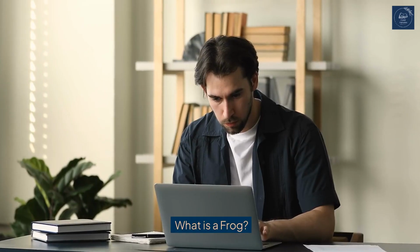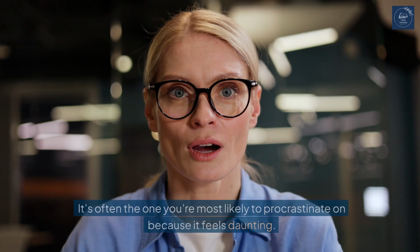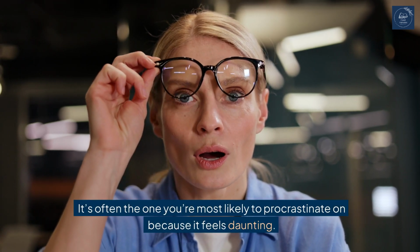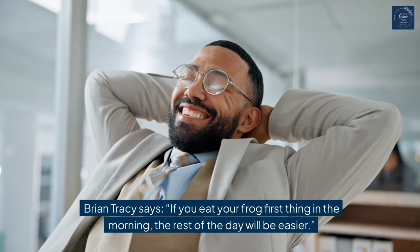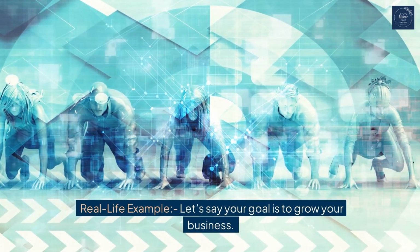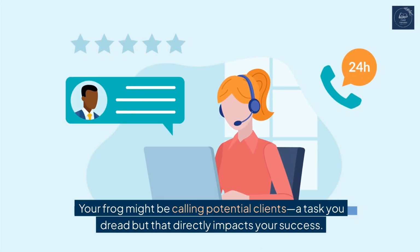What is a frog? A frog is your biggest, most important task, the one that impacts your goals most. It's often the one you're most likely to procrastinate on because it feels daunting. Brian Tracy says, if you eat your frog first thing in the morning, the rest of the day will be easier. Real life example. Let's say your goal is to grow your business. Your frog might be calling potential clients, a task you dread but that directly impacts your success.